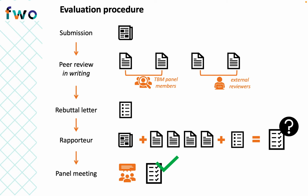Briefly, the assessment procedure will be as follows. First, the application is evaluated in writing by members of the TBM expert panels and by external reviewers having expertise in the specific research topic of the proposed project. Then, applicants have the opportunity to rectify errors or clarify aspects of the proposal through a rebuttal letter. Please note that the rebuttal letter will be made available to the TBM panel members only. The external reviewers will not be involved in the subsequent steps of the evaluation. In the rebuttal phase, it is not allowed to provide new data or change the original concept of the proposed study.